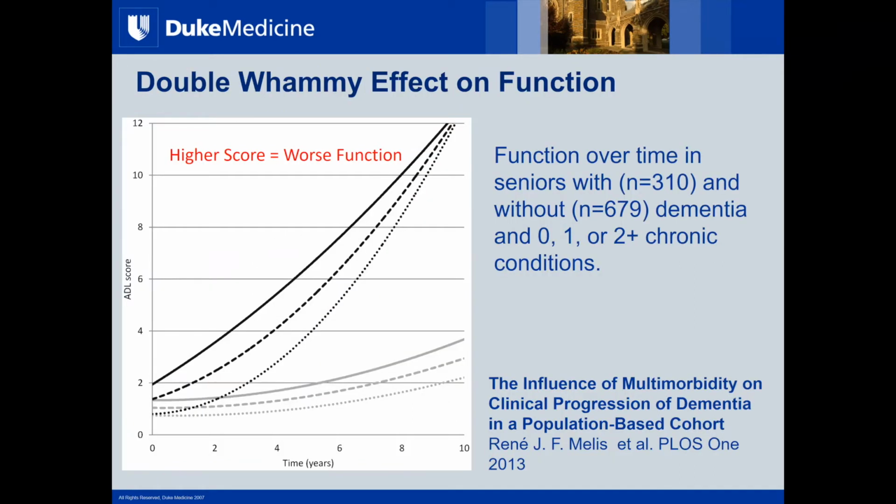In addition, there's this double whammy effect on function, regardless of what the comorbidities are. So just having an increasing number of comorbid conditions increases the chance of disability in a person with or without dementia. What you're seeing here is that those top lines, the really high steep lines, are showing the functional trajectories for people with dementia. So what you can see is that dementia has this kind of overwhelming effect on function.